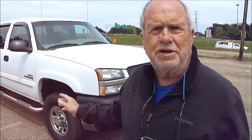It's not like you go buy one brand new and pay $60,000 for it, and in 5 years it's worth 20 or 15. This truck will always have its value. They just reach that level and they stop.